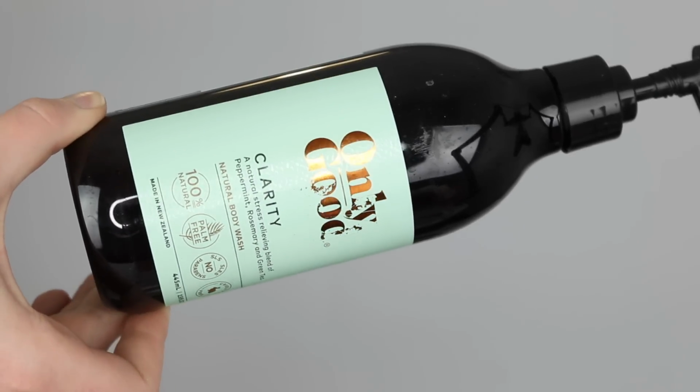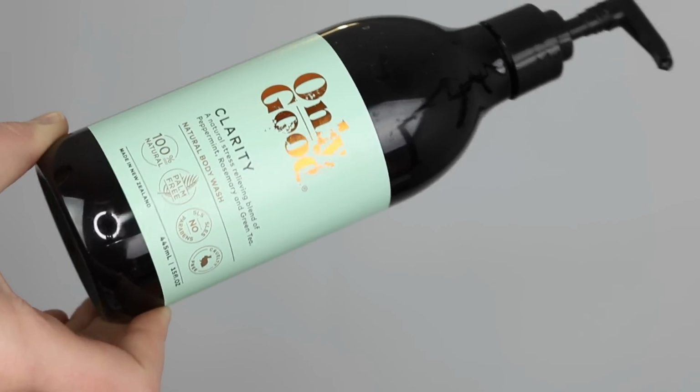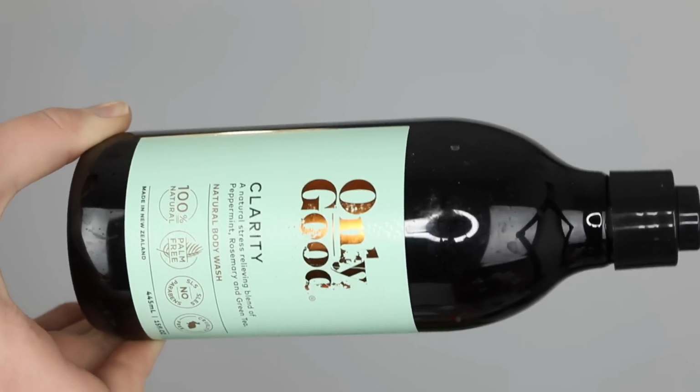I then have the Only Good Clarity Natural Body Wash. When I purchased this one I thought it smelled so good, and then as I got through it I just got more and more sick of it. It really smells like men's cologne, so if you like that you might like this. But I just found the rosemary a little bit too much. I kind of felt like a lamb roast and I was baking myself with rosemary. It was a nice body wash. I probably wouldn't repurchase it.